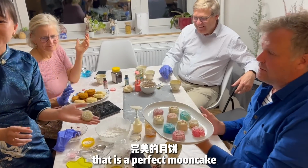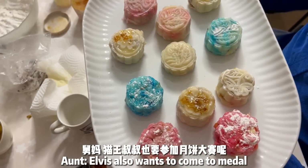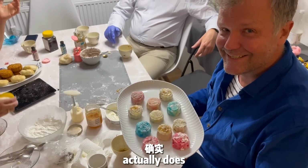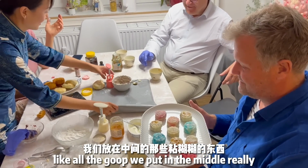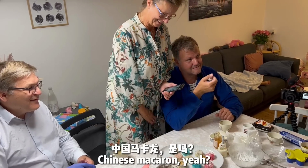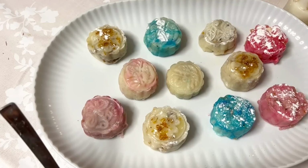This is a perfect moment. Yes, this is very nice. Elvis wants to come in the room. He's a professional. That actually looks beautiful. Yes. And no one has tasted all the goop we put in the middle, really. Nope. So this will be the interesting part, the taste test. Chinese macaron. Yeah. Macaron.